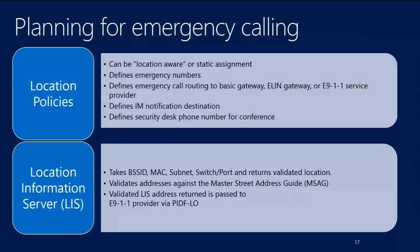So we have planning for emergency calling. Some of this gets into more US-centric thoughts, but some of these pieces can be applied without really 911. So our location policies themselves, right? We can be location aware. This is where we can define emergency numbers themselves. We can define emergency calling through ELIN gateways or E911 service providers. We can define IM notification destinations for security desk purposes.